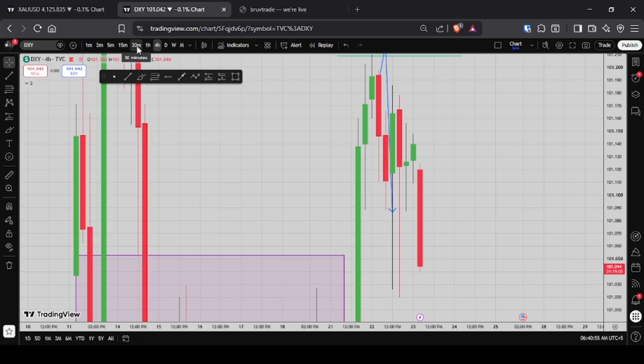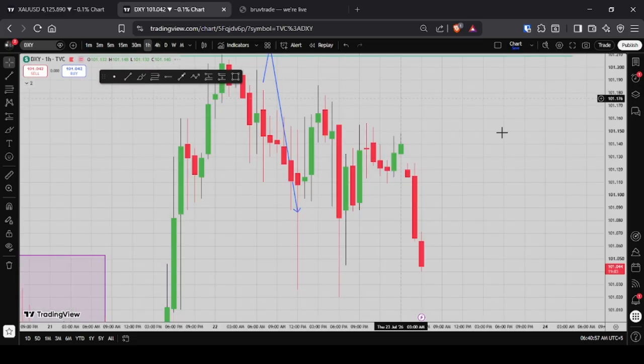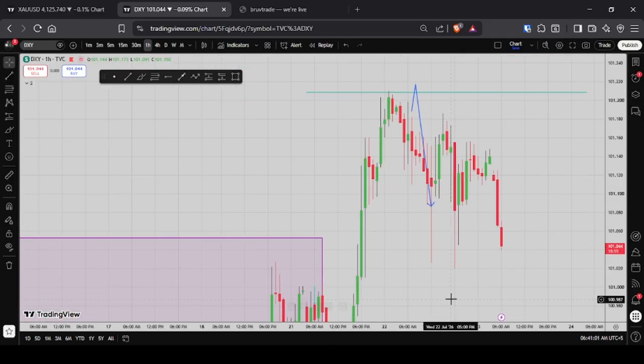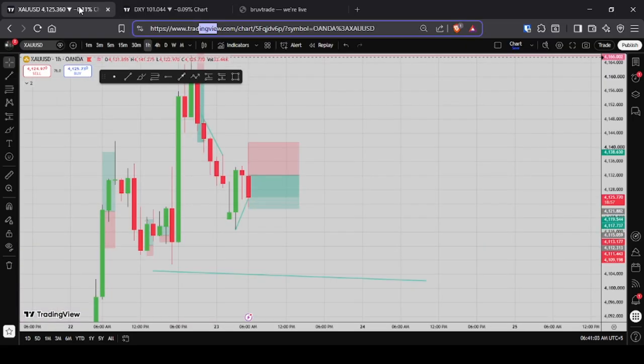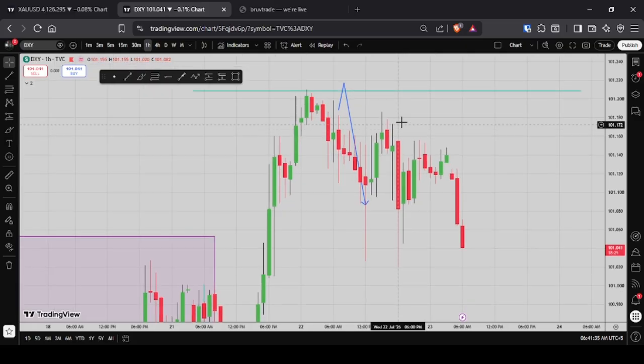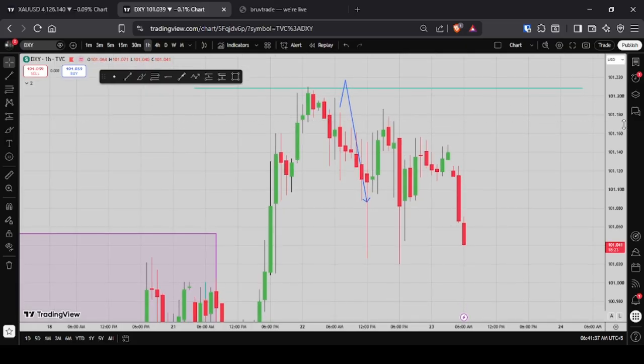So let me go to the 1 hour time frame. Okay, as you can see, there's a high amount of selling momentum, and you don't know why. Can you check on Truth Social and see if Trump has posted anything? Okay, wait.